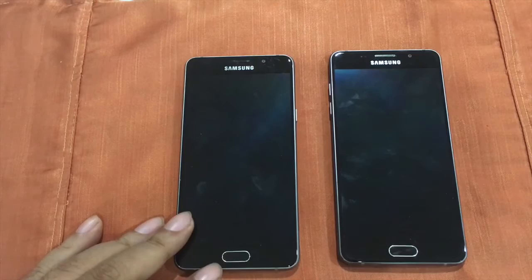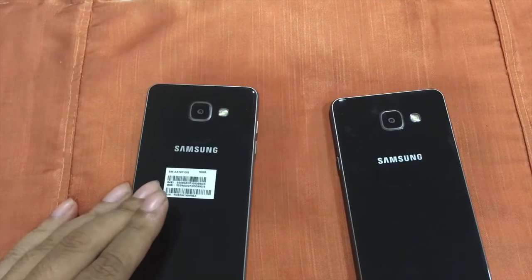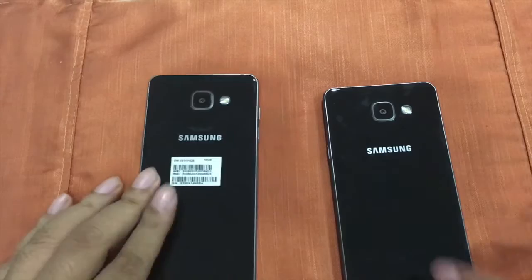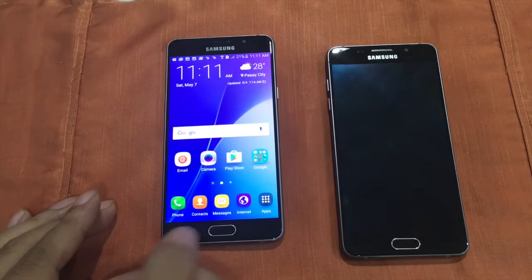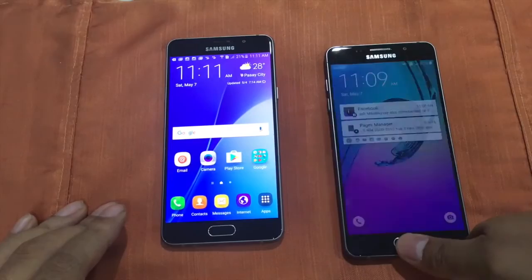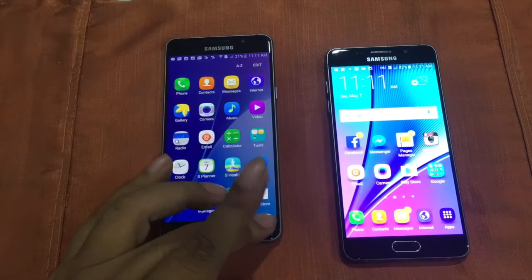Napaka-premium ng feel niya. Although sa likod, wala tayong heart rate sensor, unlike the S6. Yung S6 may heart rate sensor, so dun madaling madi-distinguish if that's an S6 or an A5 2016. Pero sa unahan, we still got, again, yung home button na may fingerprint sensor. That doubles as a fingerprint scanner. Hindi siya katulad ng S5 na kailangan mo i-swipe. Dito, patong mo lang and then, yan. Madali lang siya, hindi nakaka-stress gamitin. Even the Note 4 yata, nag-swipe din. So, yan ang design part ng A5.